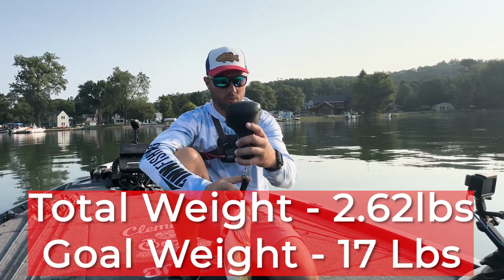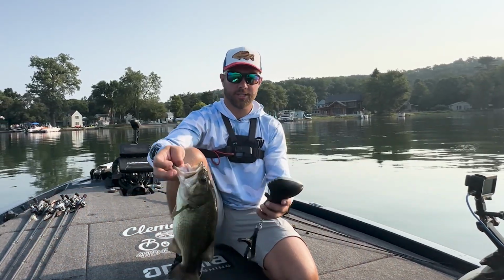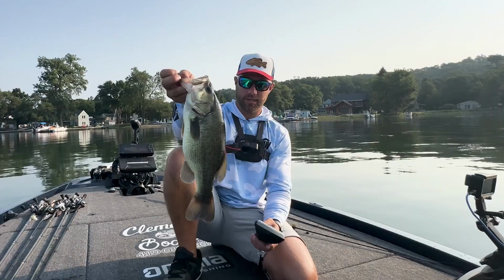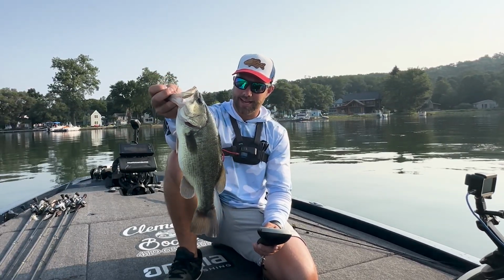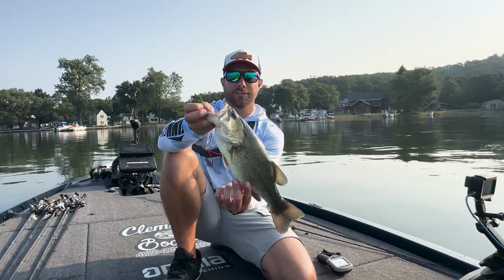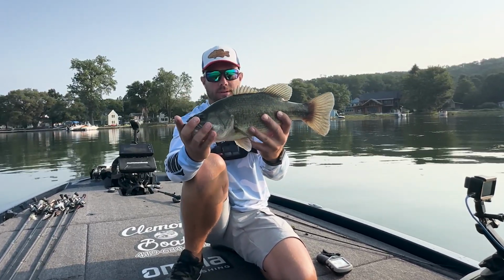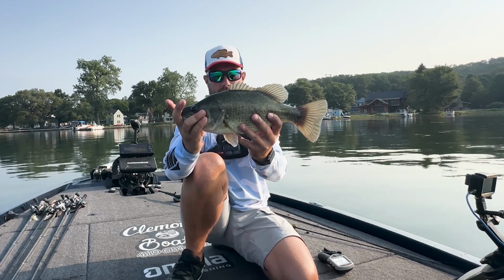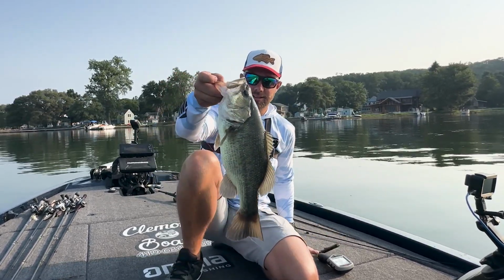So we're really looking for the 3 to 4 pound quality fish, but that is a great one to start the day. First one on this lake. Gosh, there's something special about the first one, you know? Look how fat. I mean, he looks like a grouper. Look at him. It's a grouper bass. Look at that. Something special about that first fish. All right, let's let him go.